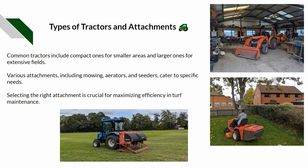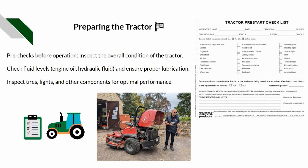Selecting the right attachment is crucial for maximizing efficiency in sports turf maintenance. So this goes back to what we always say: ensuring that you've got the right tool for the job.